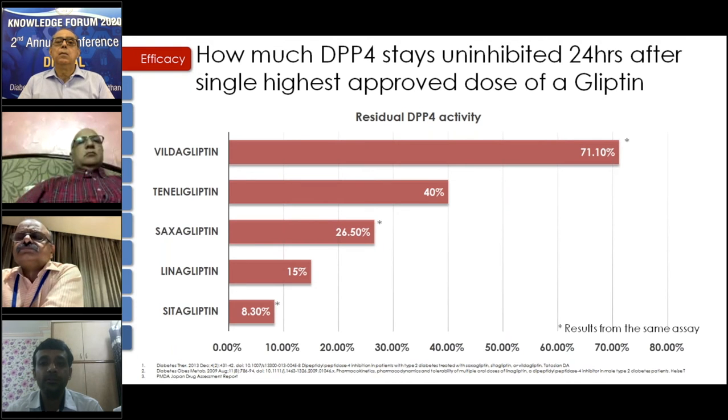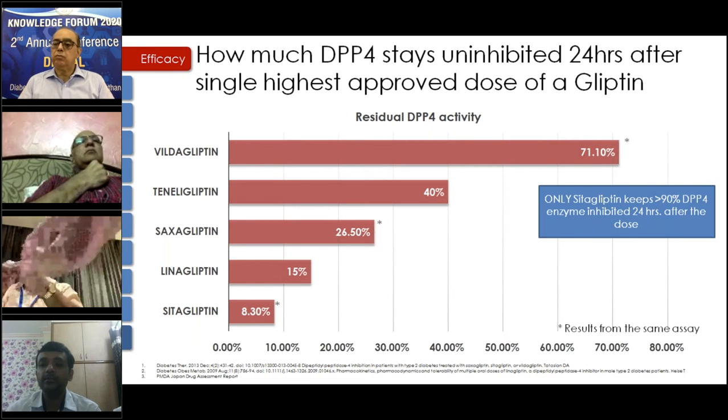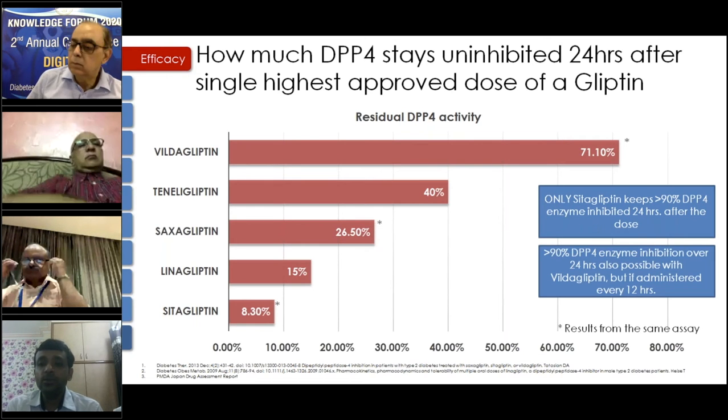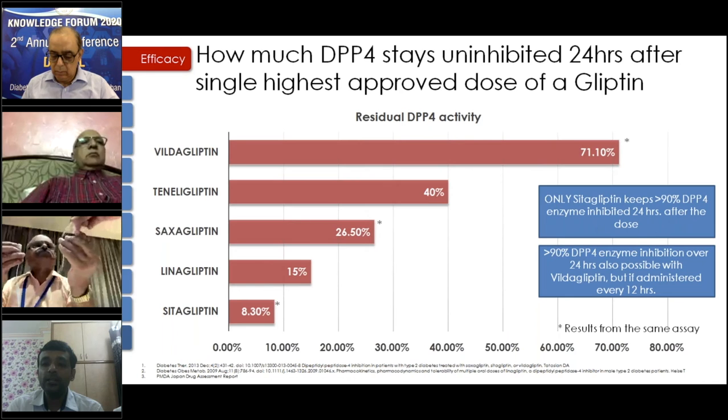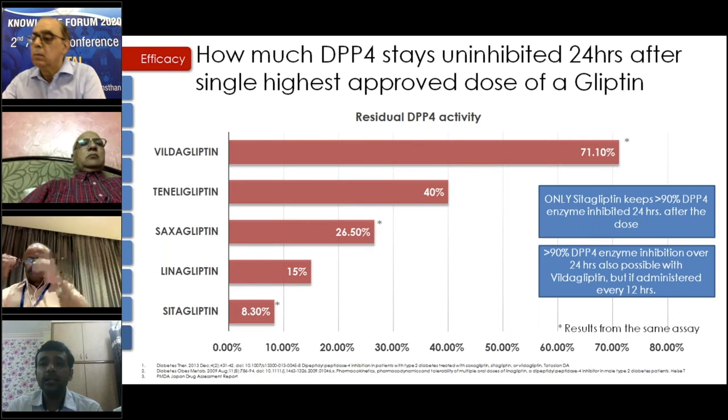So, if single maximal dose, once a day dose is considered, which is sitagliptin, it is 100 milligrams, whereas in vildagliptin, because it is usually given twice a day. Same way, alogliptin, 100 milligrams, it is. We can say that only sitagliptin keeps more than 90% DPP-4 enzyme inhibited 24 hours after the dose. Vildagliptin can achieve this goal, but not in a single dose, in twice a daily dose, that is typically administered every 12 hours. This is because of the different pharmacokinetics.